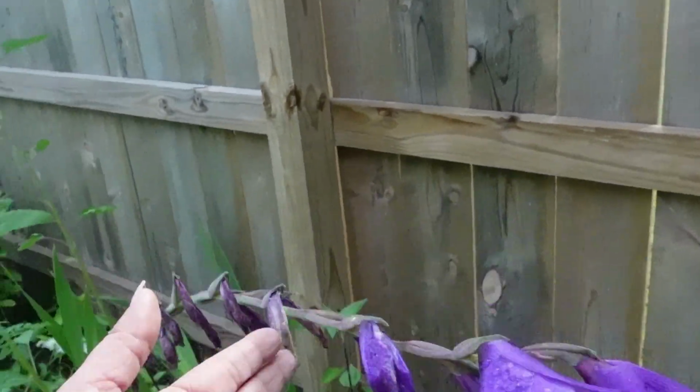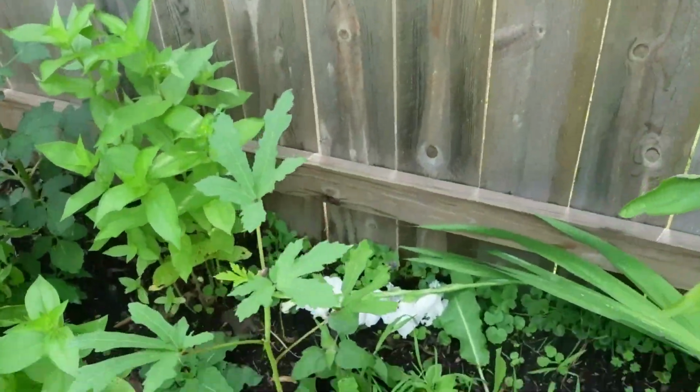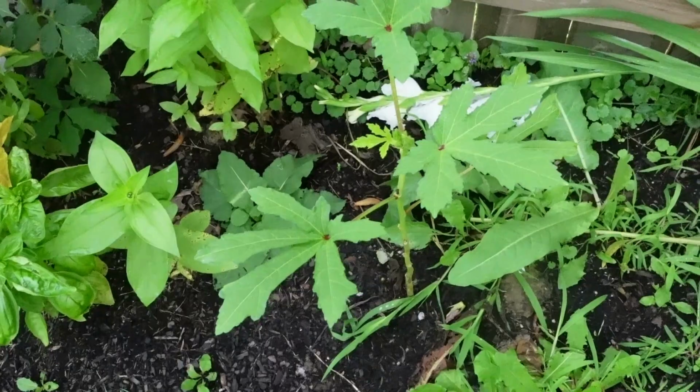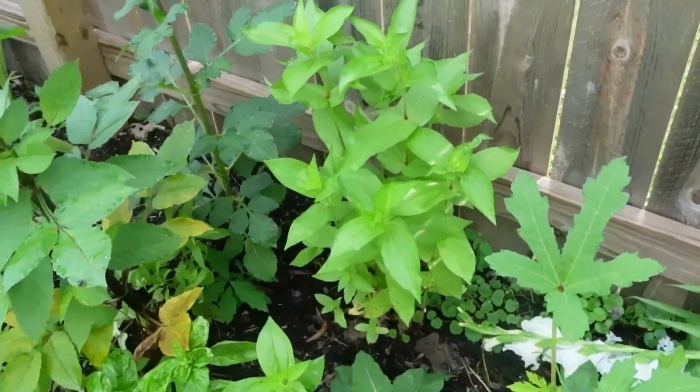Gladiolus, of course, with all the rain, they got a little sad, so I got to pick some of these, cut them, and put them in a vase. Here is okra. That's about as big as it got, so I got to take a lot of notes.